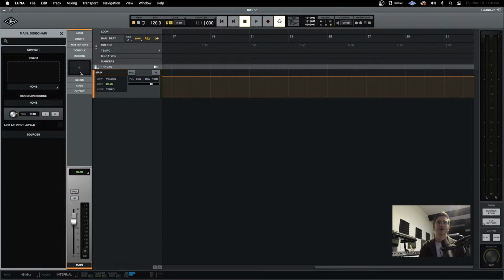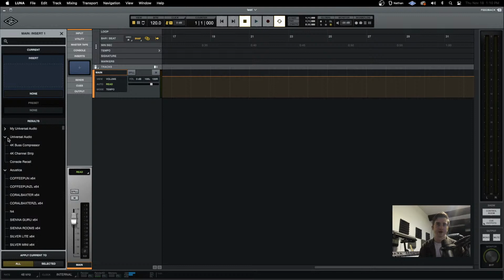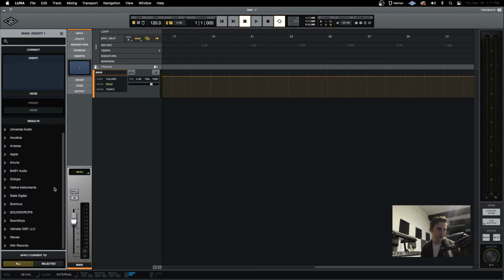And then we have our inserts. So this is just going to be normal effects, right? So when I click on inserts here, it pulls up a big list of my Universal Audio stuff. But it also pulls open a list of all of the other companies who I own plugins from. So you can totally use third-party tools here at your own discretion. It's new, so compatibility may vary, of course.